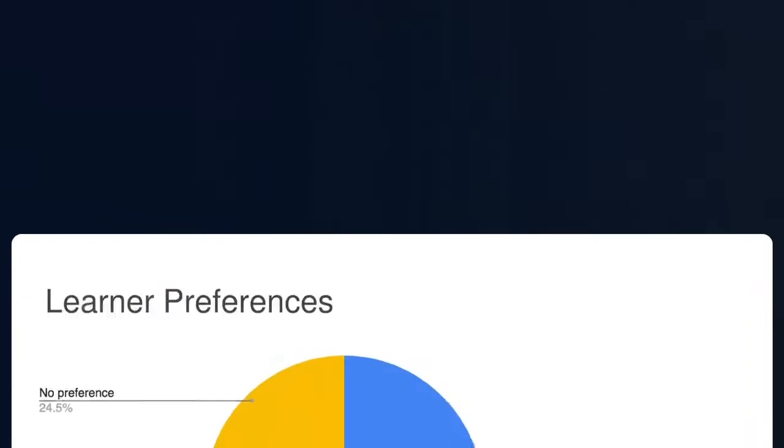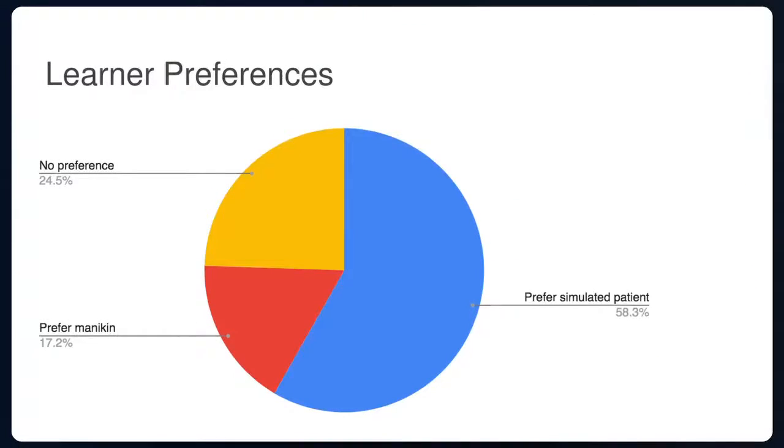So first of all, we've got this slide here which shows what our learners' self-reported preferences were. So as you can see, most of our learners, so 119 of them, preferred working with a simulated patient. 35 of them, which was 17%, preferred working with a manikin, and about a quarter, so 50 respondents, had no preference between the two.